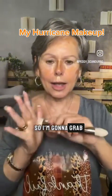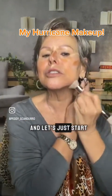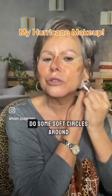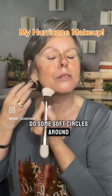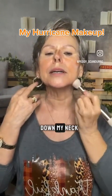So I'm going to grab my brush here, my favorite makeup brush in the world, and let's just start at that jawline and do some soft circles around. And then drag them down my neck.